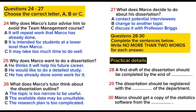Before you hear the rest of the discussion, you have some time to look at questions 24 to 30. Now listen and answer questions 24 to 30.